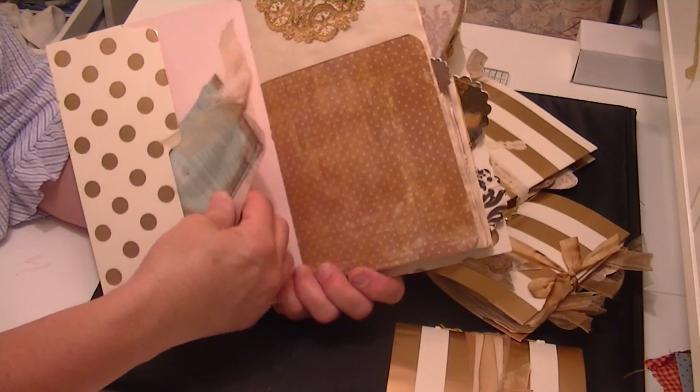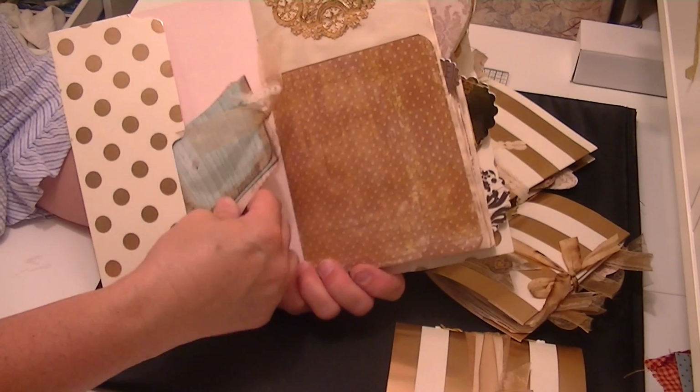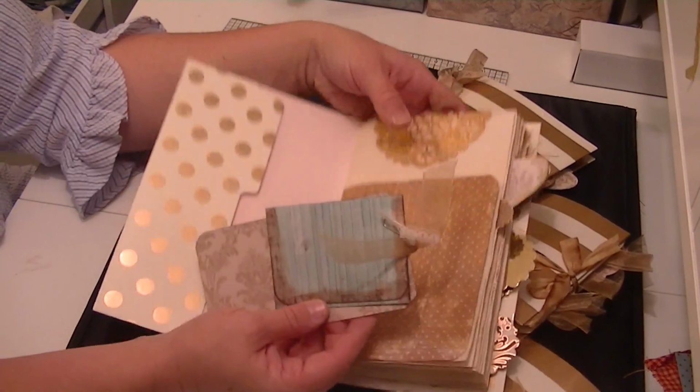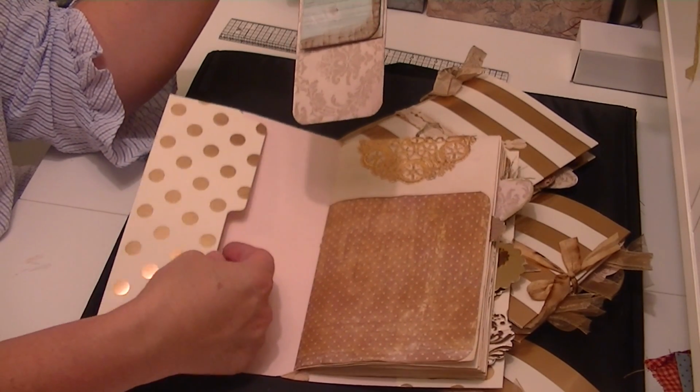So it's very roomy. As you can see, it goes all the way up and all the way down, and even though I have just 3 tags in here, actually it's a tag and a piece of paper to use as stationery, there is a lot you could get in this pocket.